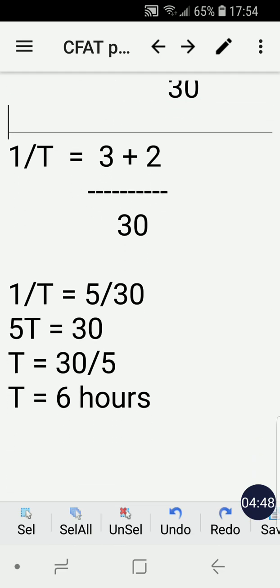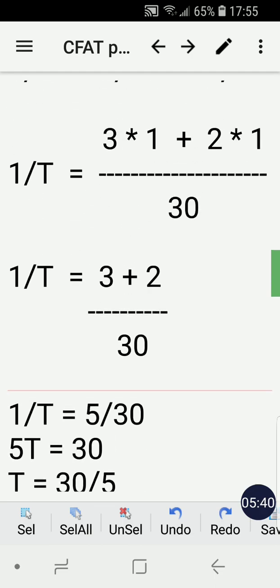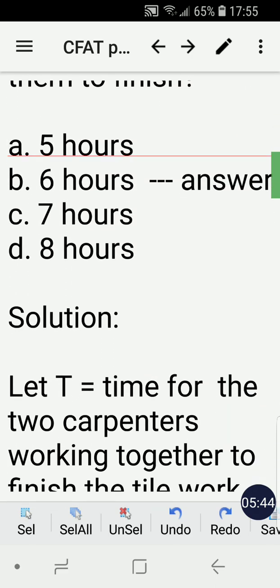So we cross multiply now as the next step. We cross multiply the denominator on the left side to the numerator on the right side, so we get 5T, and we cross multiply the numerator on the left side to the denominator on the right side, so we get 30. 1 times 30 is 30. Solving for T, T is equal to 30 divided by 5, and then T is equal to 6 hours, which is letter B.